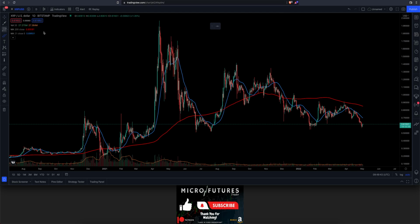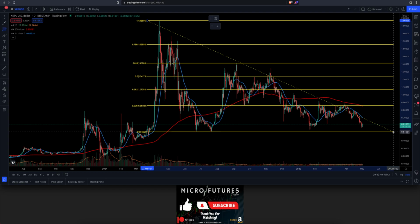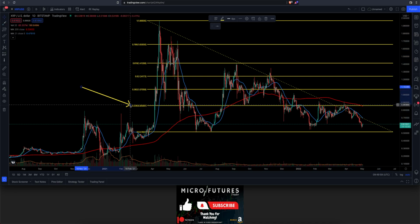Of course, all of us bulls would like to see us much, much higher, and I think we will get there at some point. Basically, XRP, no matter where you draw the fibs, is well below the 0.236, so history says great area to accumulate.